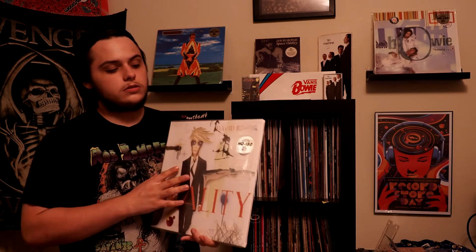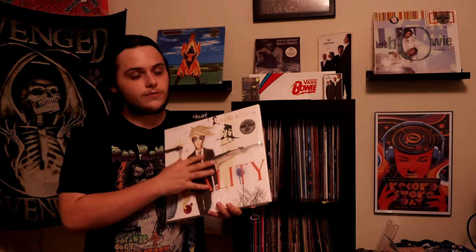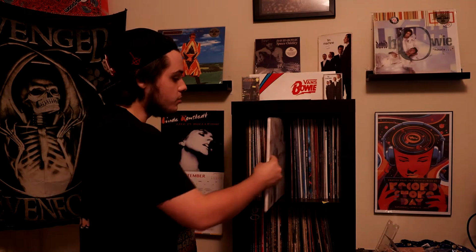Now, if there's anything that I'm missing, please let me know. I would be happy to throw it on the turntable and hear it, because maybe I'm just not giving it a chance. But this is by far my least favorite Bowie album. And really, every single one thus far has had 10 out of 10, all songs great, or at the very least, half the album's great.